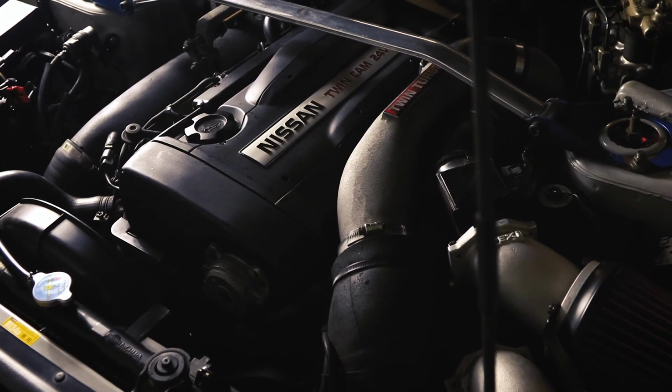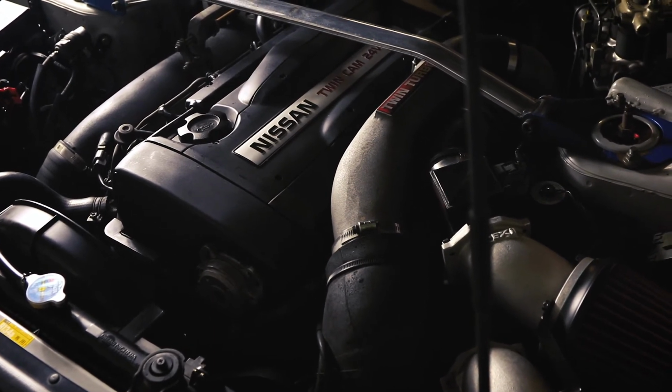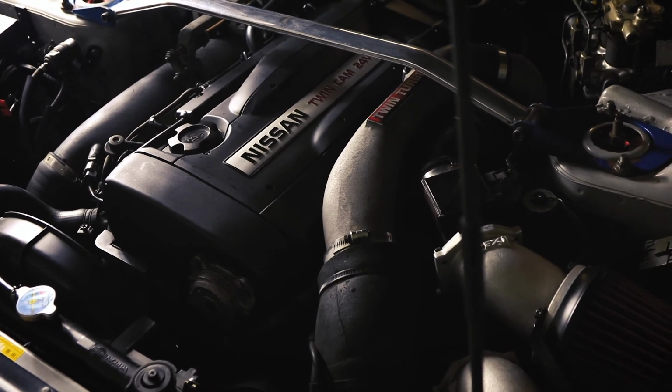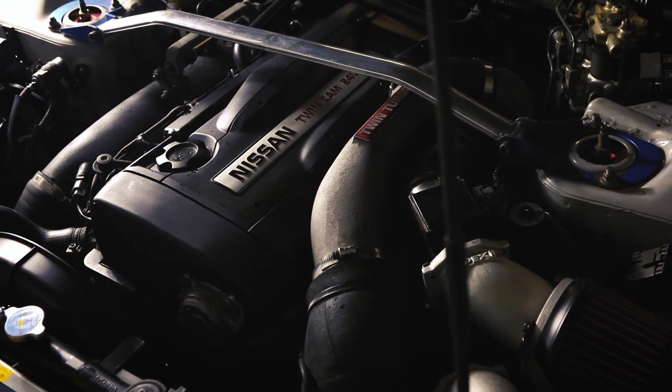And always you want to check for oil leaks or any fluid leaks around the engine. Down low, get underneath the car, really check for any leaks or drops of water on the ground too. This is an easy way to tell if there's any more serious issues.